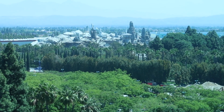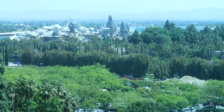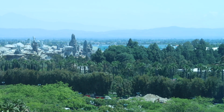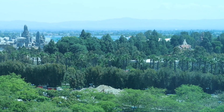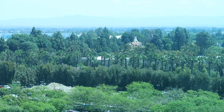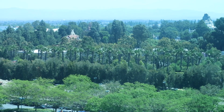Wow. Okay, so we get to go in there in a couple days. When you see this video, we'll already have been in there, but wow, that's amazing. Okay, and I'm gonna pan over here to the right because look, you can see Splash Mountain. You can see the little top of Thunder Mountain. And then you keep panning.